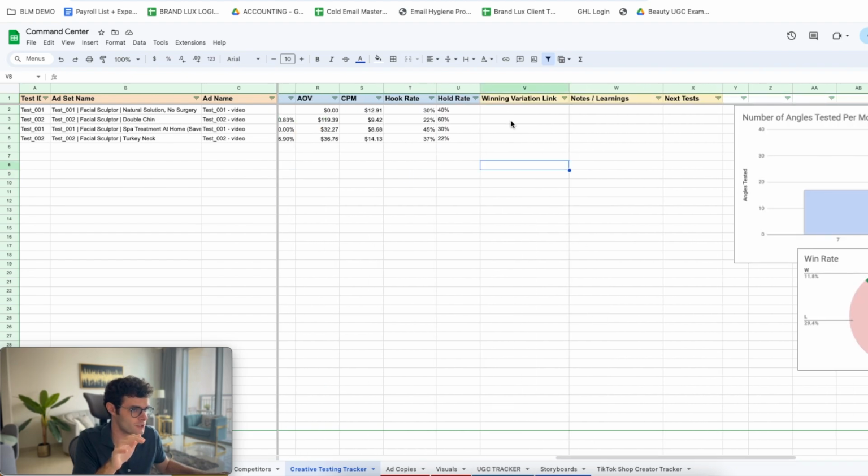And this section over here, these are basically notes and learnings and next tests, because the worst thing that you can do is hope that something sticks on the wall, as I said before, and then you don't really have a strategy to test next things. And so here you would write your notes and say, this is what I want to test next, maybe a different hook, and then you have it there and you can come back to it.